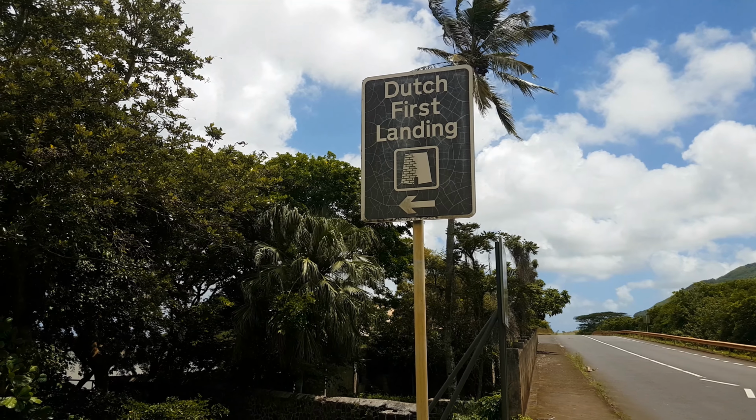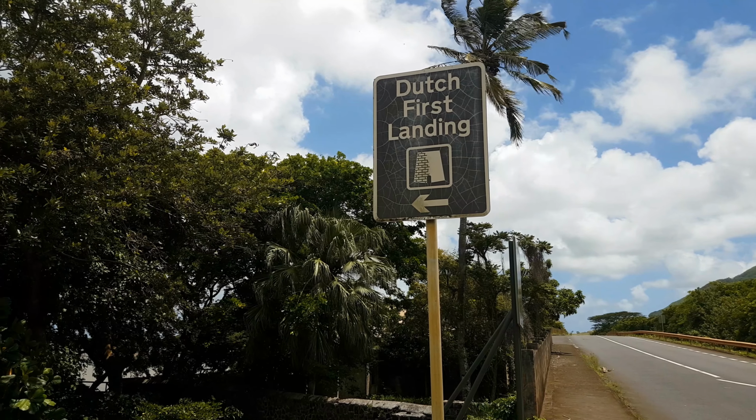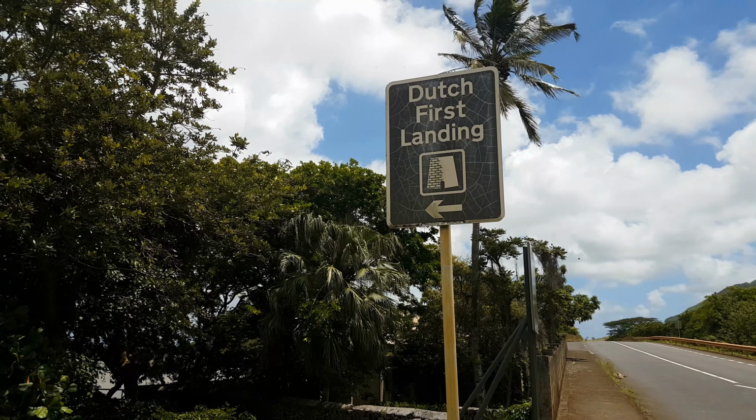Whoa. Okay, there is a signpost, but we drove straight past it. So have a look. Just behind me over there is where the Dutch landed. And then across the road is this tower. There we are. I wonder what it is. Maybe it's an old sugar mill tower. Let's go have a quick look.